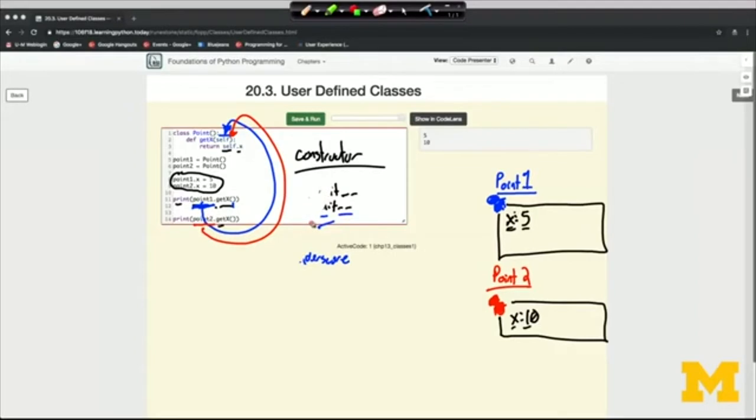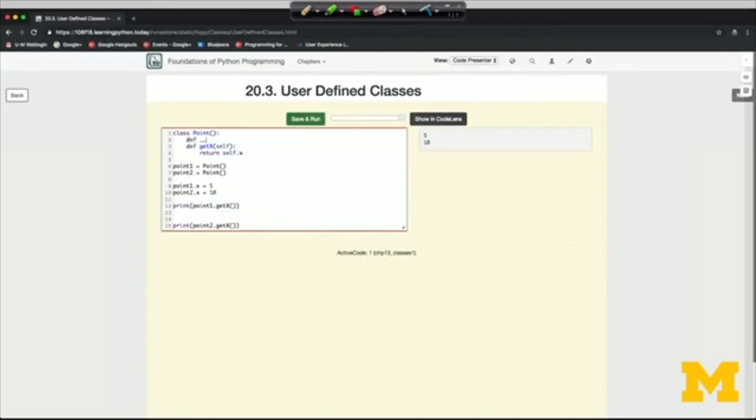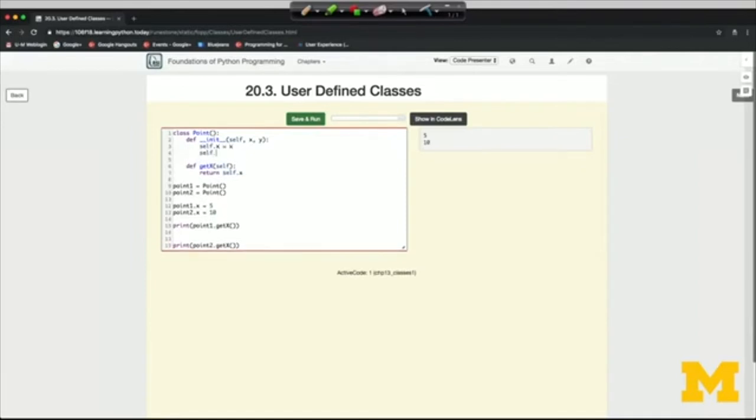The way that we do that is we define this method, and we can say def __init__. And init, just like every other method, takes in self as its first argument. I'm going to pass in two more arguments, x and y. Now, in our constructor, I'm going to say self.x equals x and self.y equals y.